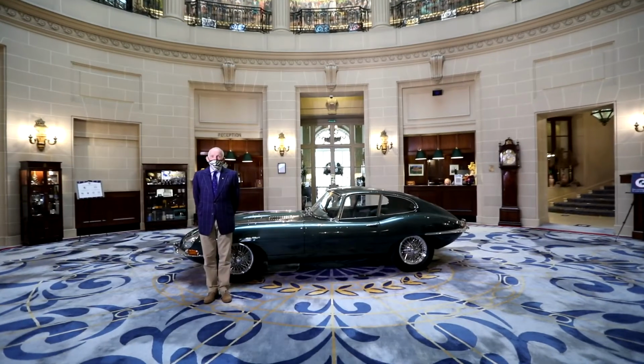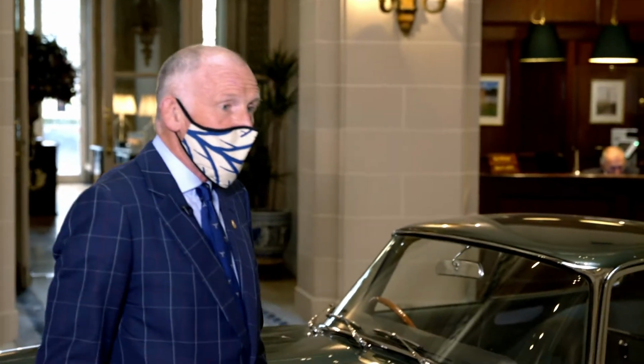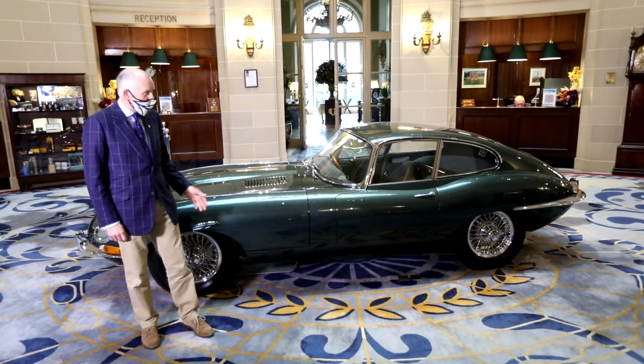Welcome to the Royal Automobile Club and to our beautiful Pall Mall Clubhouse. Today we are here to celebrate the Motoring Book of the Year. But before we start, let's just look in the rotunda. We've got this beautiful Jaguar E-Type Series 1 in this fabulous green.